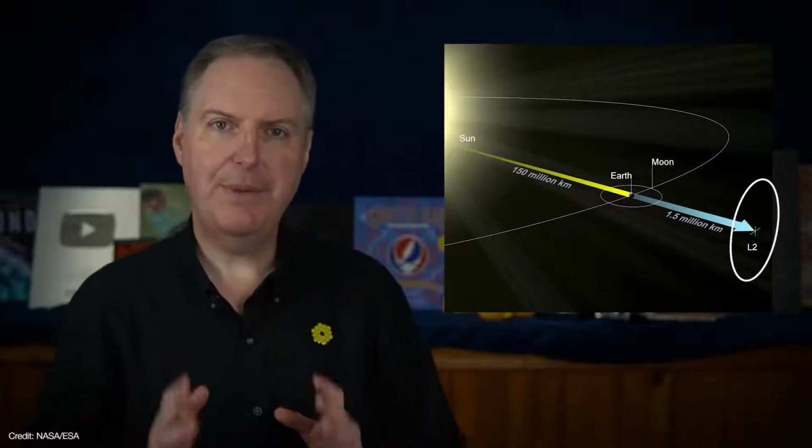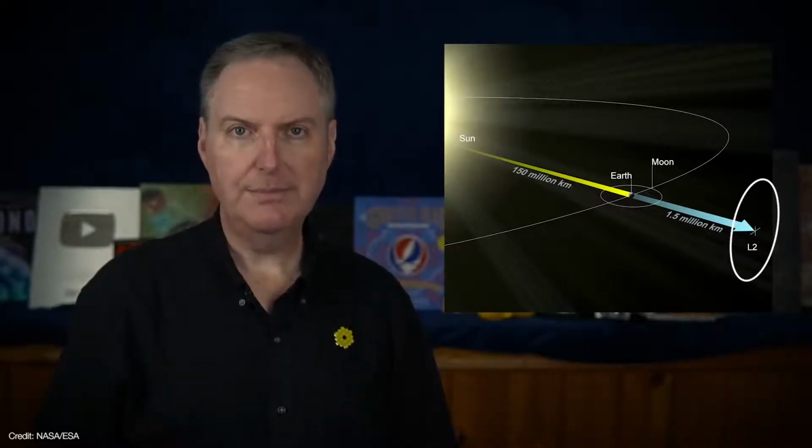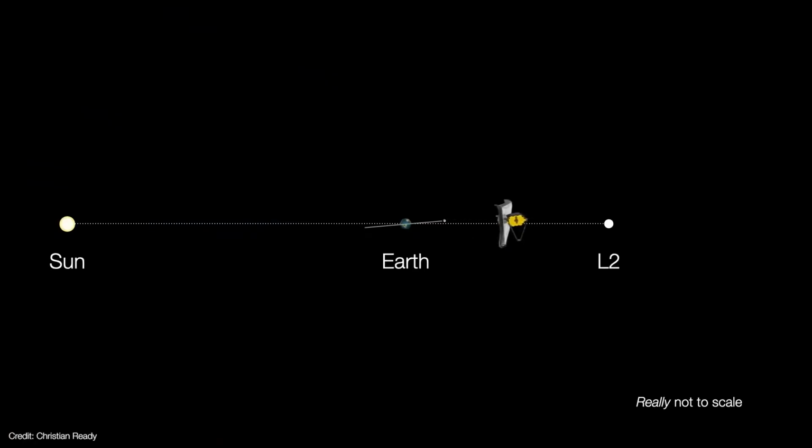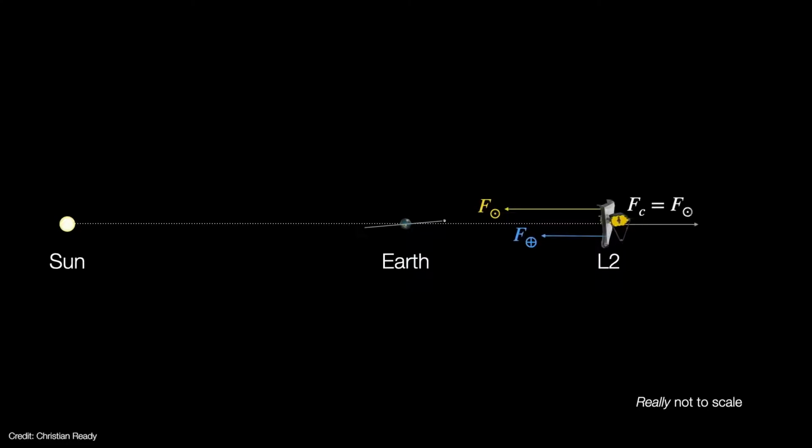Well, to help us understand better, let's look at the problem by considering some of the forces acting on Webb. If Webb were actually at L2, it would be feeling gravitational forces from the Sun and from Earth. So let's draw them separately so that we can keep track of them. Now, Webb is orbiting the Sun at the same time, so we can also imagine a centrifugal force pulling Webb in the opposite direction. The great thing about L2 is that at this distance, the centrifugal force is exactly balanced by the gravity of the Earth and Sun.